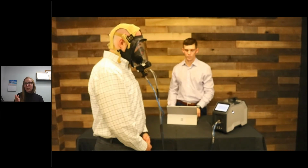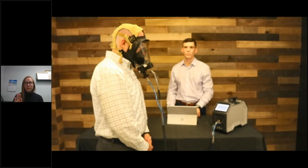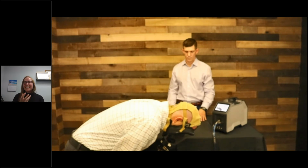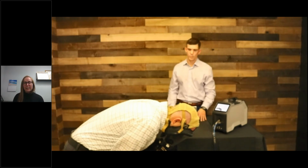But we'll see an up-close version of this, but on the machine behind him, you can see that the avatar is taking that breath too until Booth initiates that test. So when he took that breath and held, the machine automatically knew, and it went ahead with the test exercise. And then the second step in our read-on protocol is Booth bending over, and that's to test the pull of gravity on your fit, that impact of gravity on your respirator's fit to your face.